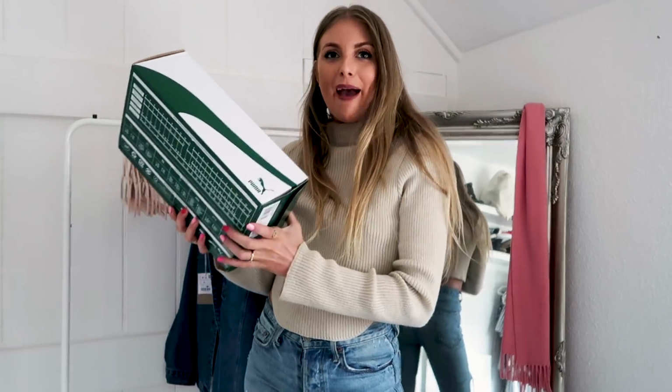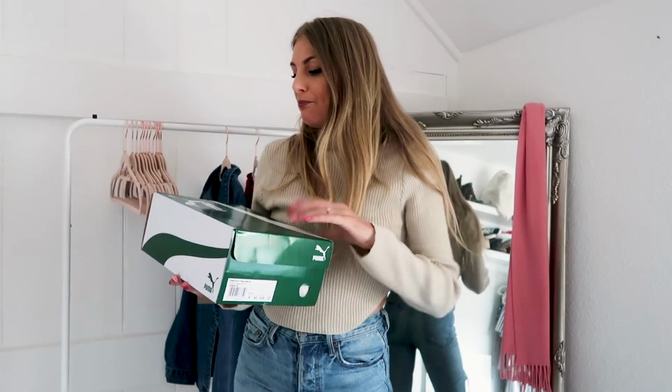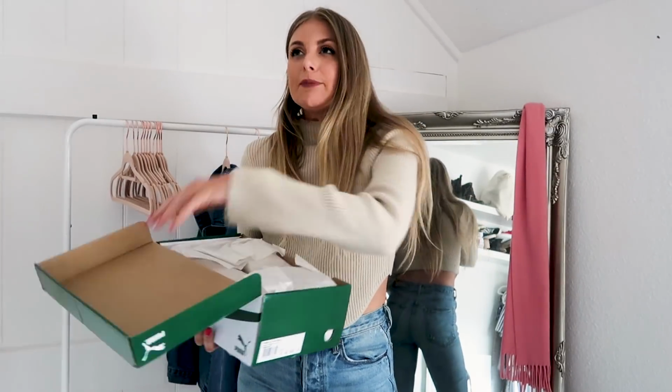So next I have a pair of shoes. They are from Puma, and I remember ordering these. It's a pair of shoes that I've been looking at for a while. I really like the platform shoes.